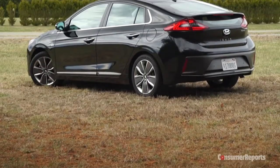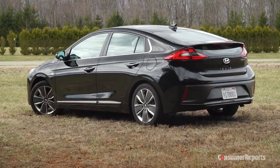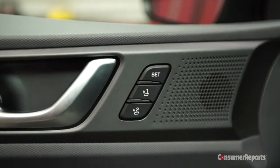But this top trim Ioniq Limited feels more upscale than the Toyota. There's memory for the power seats and real leather seats. And as you'd expect, you can get the Ioniq with a full array of modern safety gear, including optional forward collision warning with automatic braking.